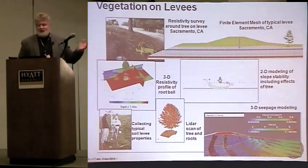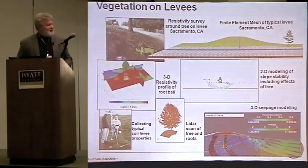One of the more interesting ones was also the vegetation of levees. Here was a concern, particularly in California or other places where you had trees growing on the levees, and using numerical modeling, can we see what would be the effect of those trees? Does it affect the stability? Does it affect the seepage conditions? And using high-performance computing to help make that assessment, along with experimental work.